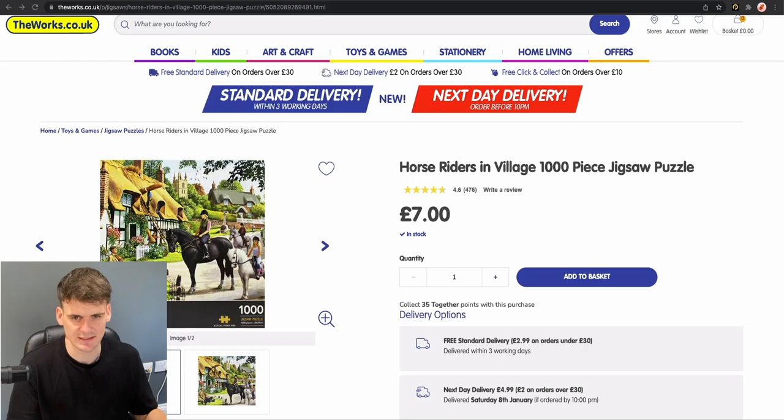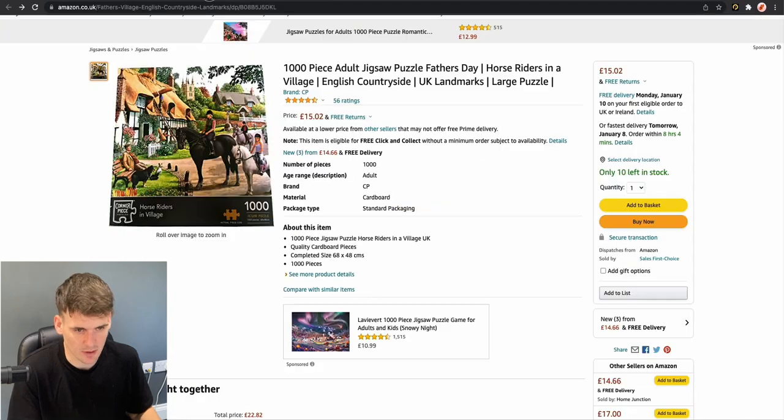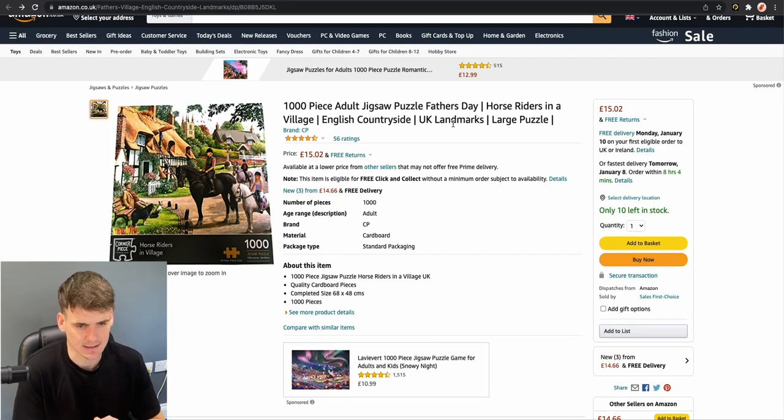Now, if you have a quick look on the screen now, you can see exactly how it works. So this website here is The Works, and you can buy this jigsaw puzzle for £7. Now, if we find this product on Amazon, we can see it selling for £15.02, and that is the concept. Basically, arbitrage is where you're taking advantage of pricing differences on 2 separate marketplaces, and there is a huge amount of deals out there, and there's always a steady stream of deals to find.